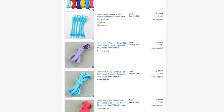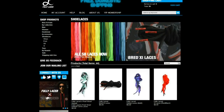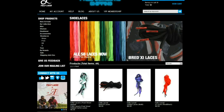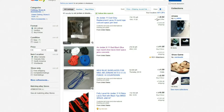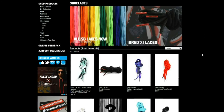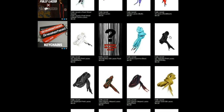Another great option, if you want Jordan laces, SB laces, is FullyLaced.com. I actually ordered from this site before. Some eBay sellers offer the same laces that FullyLaced sells, but they charge way over. It costs about $20 on eBay right here. These guys are a little over 20, but if you buy it from FullyLaced, I think it costs about 14 shipped. You see your Bred 11 laces.